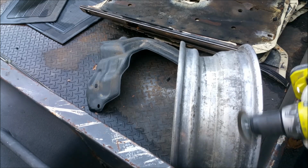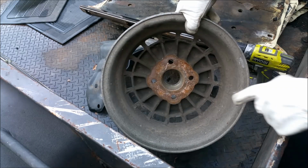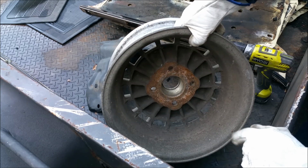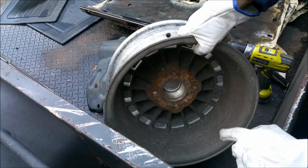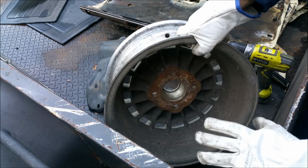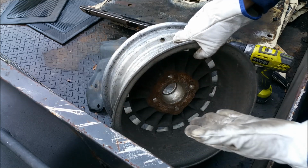Anyway, what I've done is the other ones, this is reasonably clean, believe it or not. It looks terrible, but with the other ones that were black, I shot a whole lot of degreaser on, scrubbed them, hit them with a high pressure washer, and all this black water came out, and they were still black.